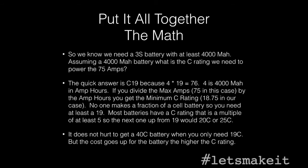But you have to remember this: 4 is 4 amps, or 4,000 milliamp hours. If you divide the max amps, 75 in this case, by the amp hours, you get a minimum C rating of 18.75. But you can't have 0.75 of a cell, so it would round up to 19 in this case. But most batteries have C ratings that are multiples of at least 5. So you're not going to find a 19, you're going to find a 20 or 25. So what we're going to look for is a 20C at a minimum, or 25C, whichever.